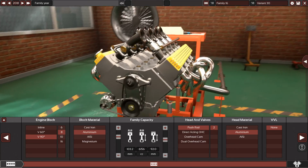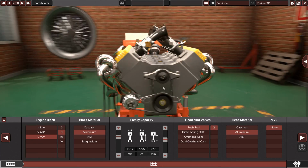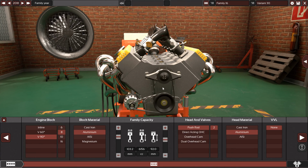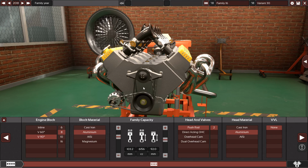So as you can see, today we are working on this engine, a 6.2 liter. It's based on the LS 6.2 liter engine. To be specific, it's based on the LT1 family, the 6.2 liter LS LT1 family. You can find it in the Corvette C7 or the Camaro SS made by Chevrolet. It's a pretty common engine.